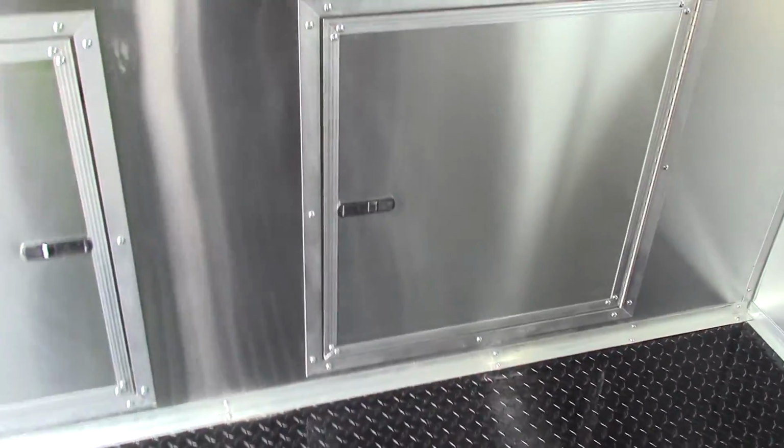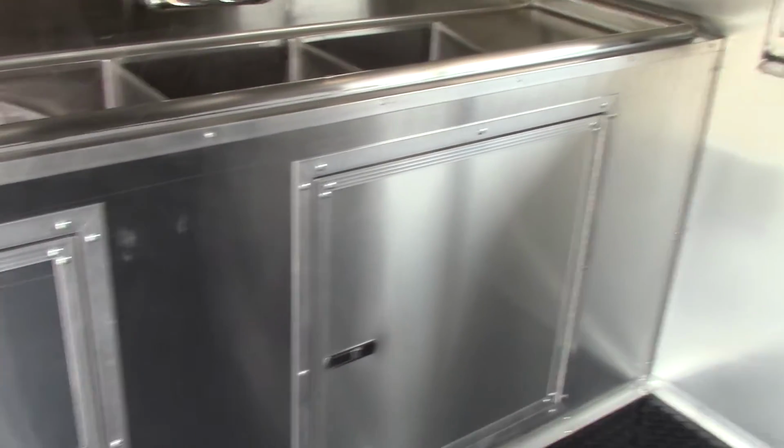On the flooring, we have black ATP diamond plate flooring throughout the flooring, except for the riser. We have aluminum mill finish walls and ceilings. The walls and ceilings are insulated. The cabinet facing is aluminum mill finish.